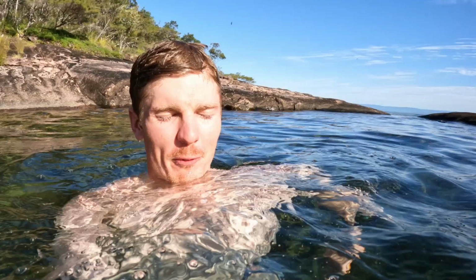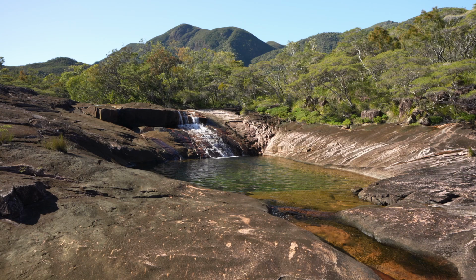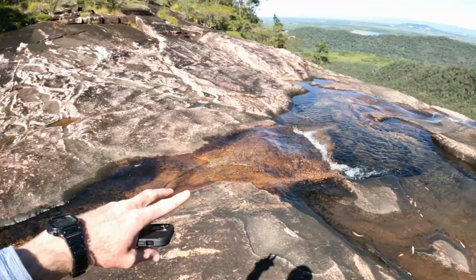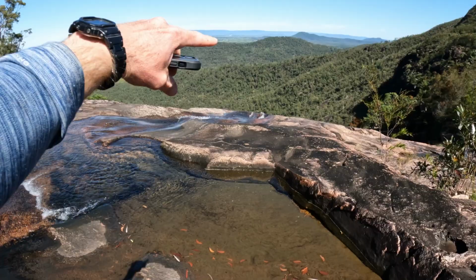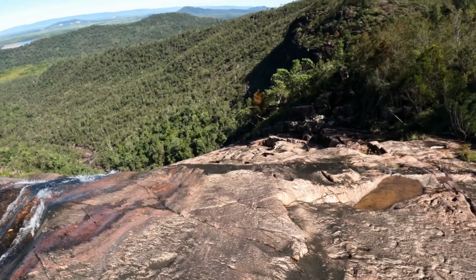That's freezing, but at the same time it's so nice. So we've got the water hole just there, water runs, big drop there, that's where the big waterfall is, and there's levels to it, you can sort of scramble down, so we're just gonna walk around the edge and see how far we can get down.